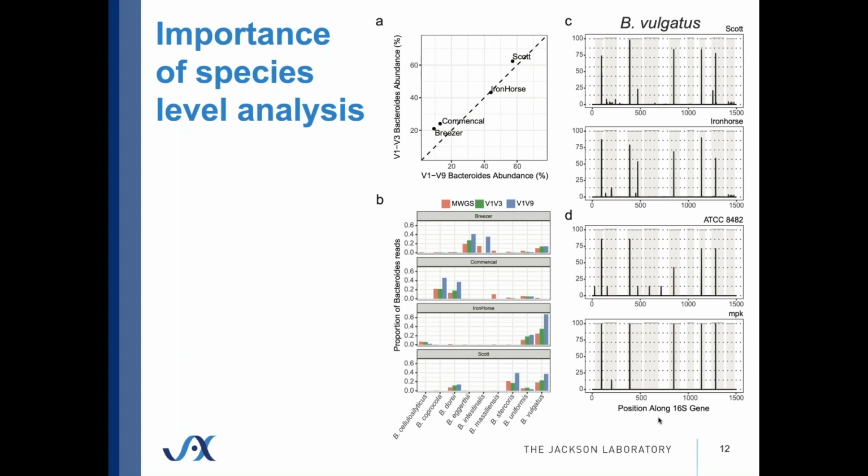But now if we look at B underneath this, and we use the full-length sequences, or we try to get down to the species level, down on the x-axis, you can see there are 9 different species of Bacteroides that we detect in these samples. And we've done 3 different types of sequencing. We had the V1, V3, and the full-length 16S that we saw in panel A, but we also have here shotgun data, MiSeq shotgun data, to look at these different organisms.